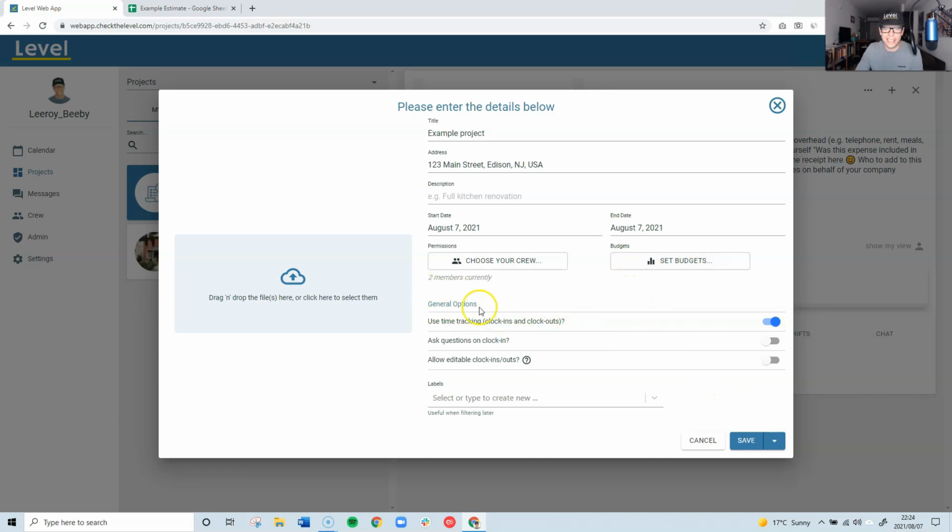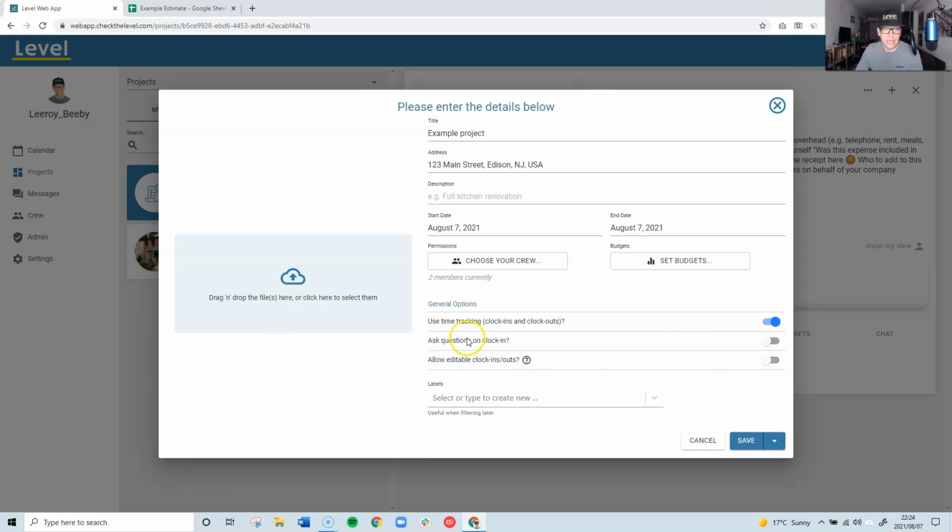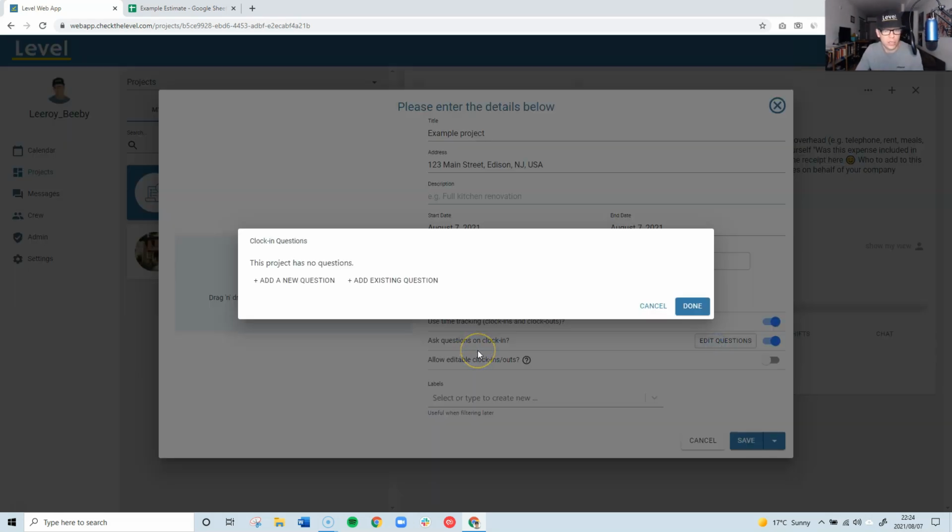Cool. The next thing is Level gives you some options with time tracking. You can toggle time tracking on and off in a job. In this case, I'm going to keep it on. You're also able to create a customizable check-in questionnaire that every time your guys clock in, they have to answer a set of questions, and you can make those required.